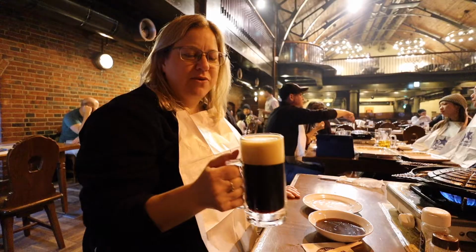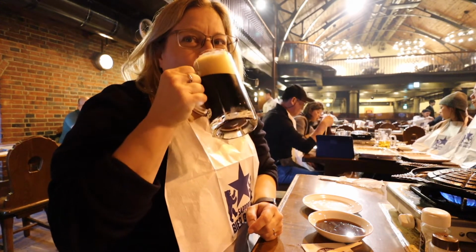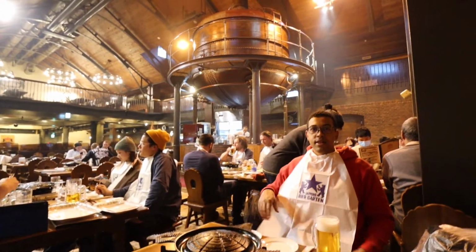Makes sense. One that we haven't tried yet is the black beer, which I love, so that's good. Let's see. We ordered the lamb, the frozen lamb, the beef ribs, and the mixed veggies. That's healthy, right? Meat, veggies, carbs. Look at this view. This is pretty cool.